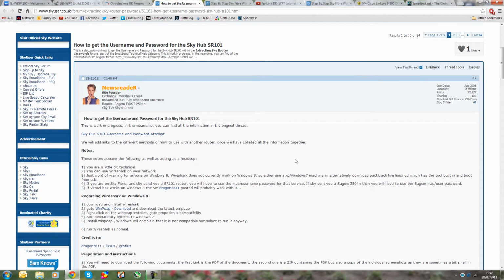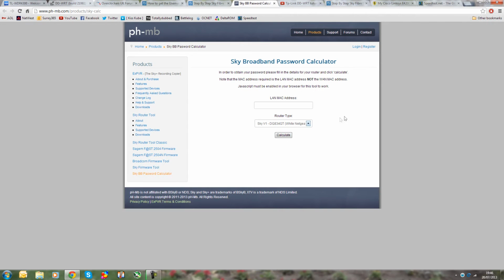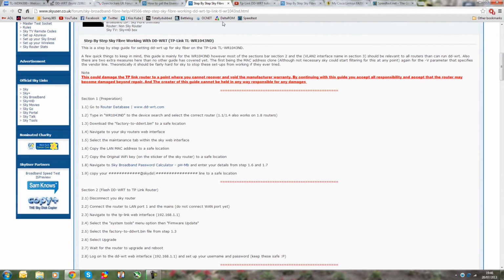So first of all, on the new SkyHub SR101, I had a mistake beforehand. I said SR1101 or something, but it's SR101, and on SR101 it's a different way of getting your username and password. The normal way for older routers was a little calculator where you put in your LAN MAC address and the default wireless key, and it gives you a username and password. The username was correct because it just goes based on your MAC. However, the password was completely wrong.